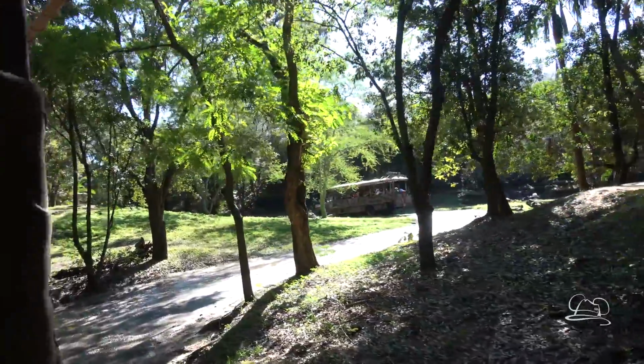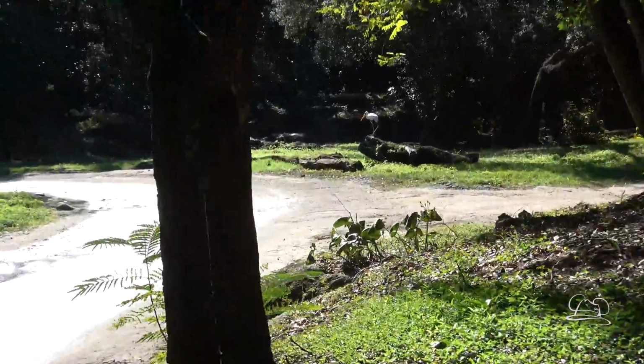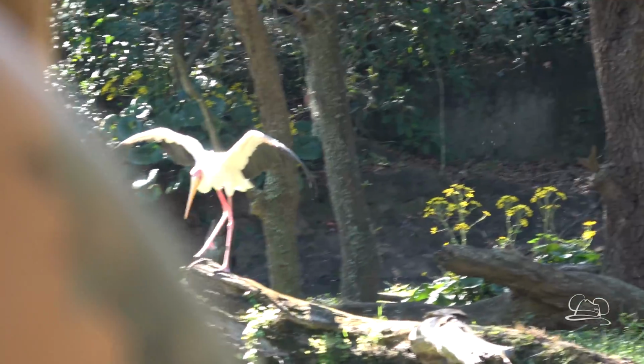That's even there to the right-hand side. You can see there's a yellow-billed stork on top of the log. There's another one right there in the middle of the road. Now, yellow-billed storks are actually carnivorous birds. They eat things like fish, frogs, snakes, small birds, and small mammals.